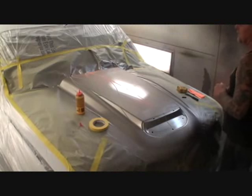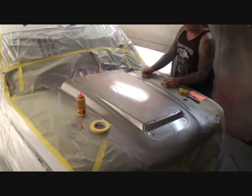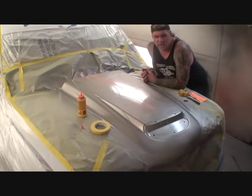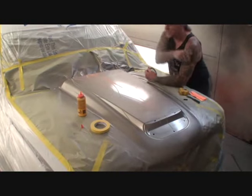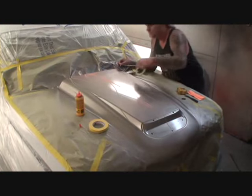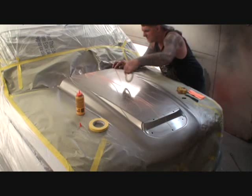All right, so now that we got our pattern, it's pretty much an easy, simple situation. What we're going to do is start laying our tape down. And I think I'm going to start right here. And here is a line right here. So we're going to start here.